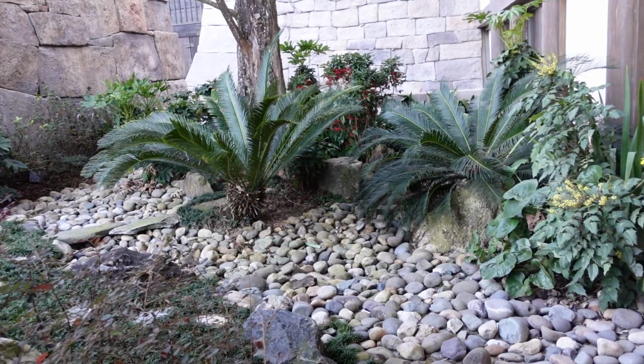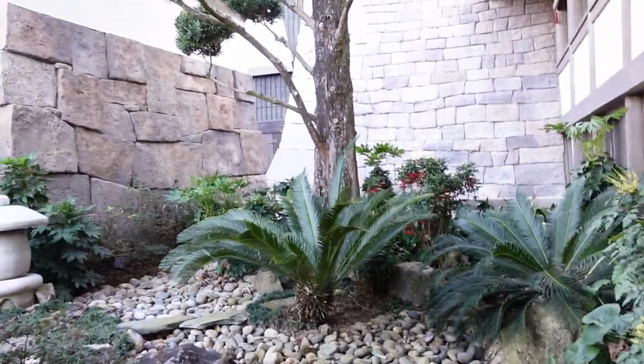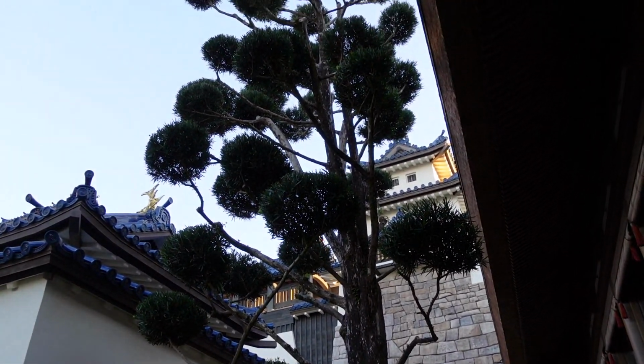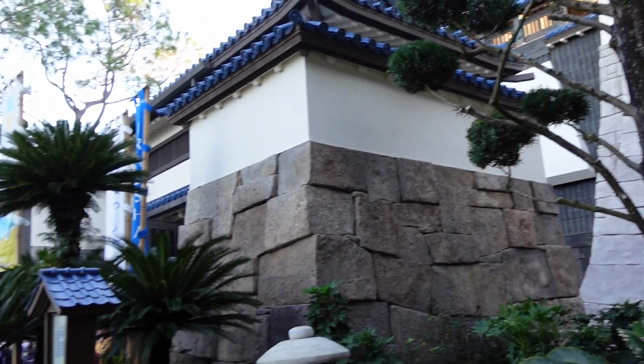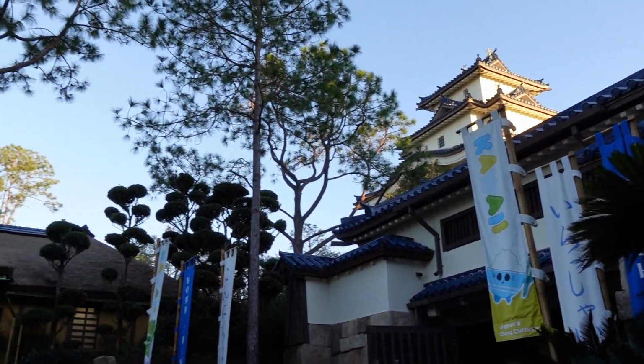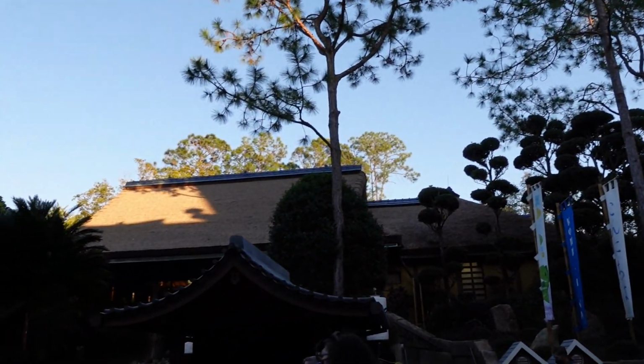Come on, let's go. So I'm back in the garden area here outside. Look at that tall tree, the way they have that shape. It's almost like a giant bonsai. That's incredible. Definitely has the feeling of you're in Japan, that's for sure.